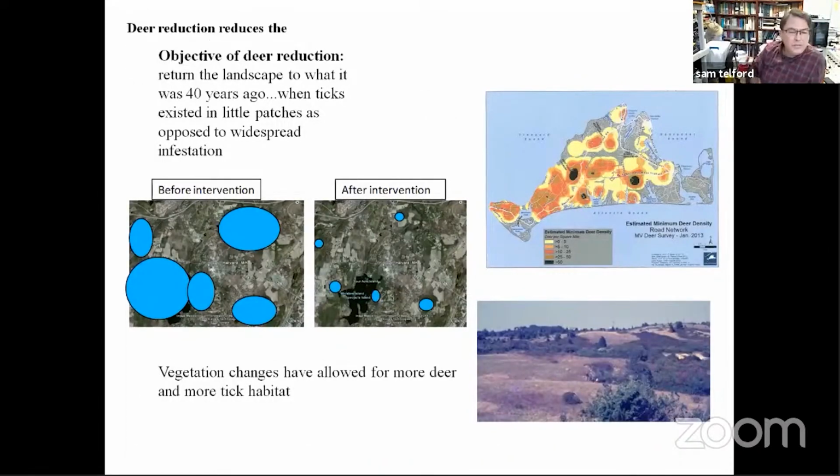And this is really the objective of deer reduction. It's not to eradicate deer, although Nantucket could eradicate deer, and that should pretty much take care of the problem. But the idea is to return the landscape to what it used to be when you had little patches. Now, the picture there, on the bottom right, was taken in the 1970s from around Altar Rock.